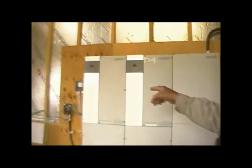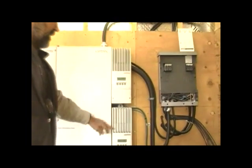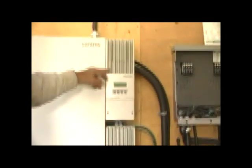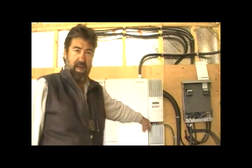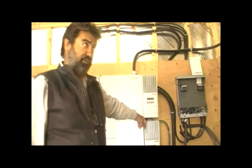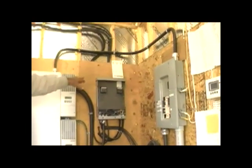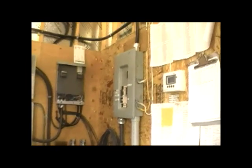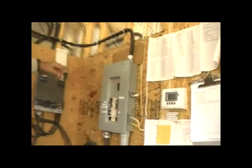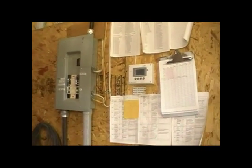We have 2 inverters, and these over here are the charge controllers for the solar panels. I have to have 2 separate charge controllers because I have 2 separate sizes of solar panels, 135s and the 245s. Okay, this is my main box, my breakers for the solar panels, and this is the main control for the entire system. From here we're putting out power to the mobile home and over to the Seacan house.